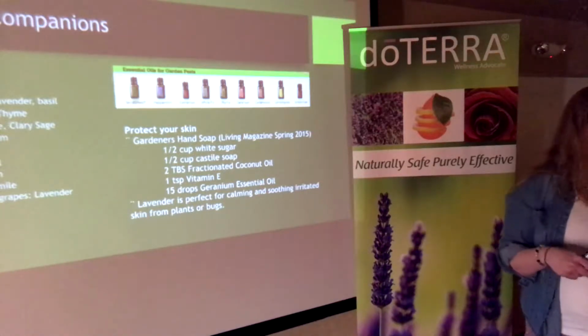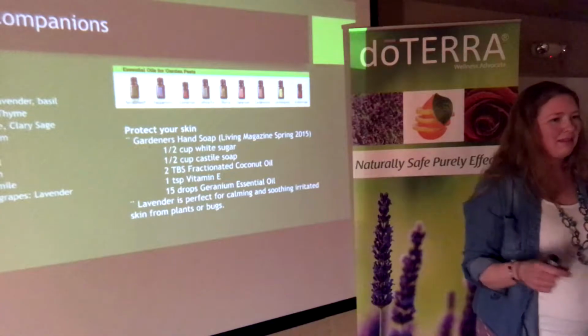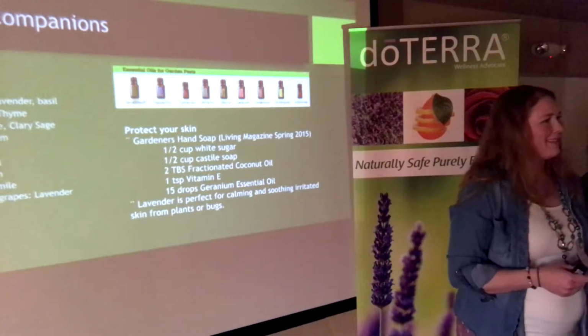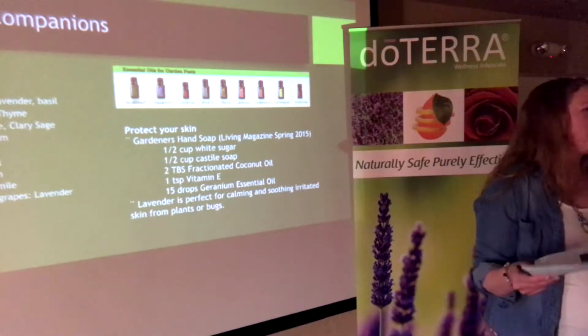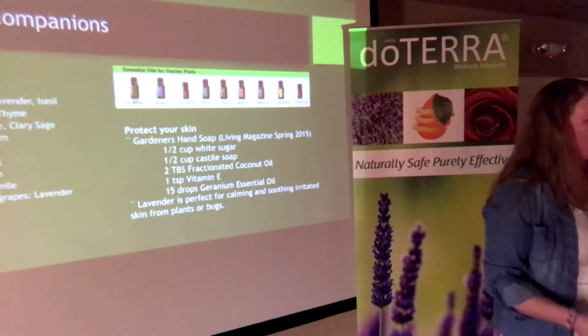I know for me, peppermint has been the most used in my garden. I just have a little glass spray bottle, and I give it to my boys who are 2 and 6, and I'm like, go spray the garden. When the tomato plants start to get big and I see the little white aphids or bugs on them, I'm like, hey, can you go do this?